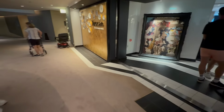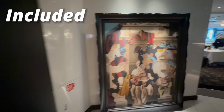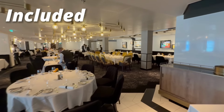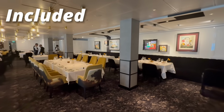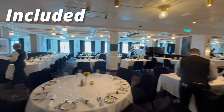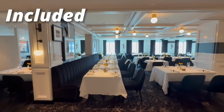Now deck 3 here has Tuscan. Tuscan is the Italian restaurant, but like I was saying, if Tuscan has a long wait, go across the hall to Normandie and you're going to be able to get the same menu items. Just ask for it and they will be able to help you out. As long as it's the same kitchen, they should be able to help assist you. Tuscan has some really good Italian classics. So if you're someone that wants a bruschetta, or maybe you want a nice pasta dish, Tuscan would be the place to go.